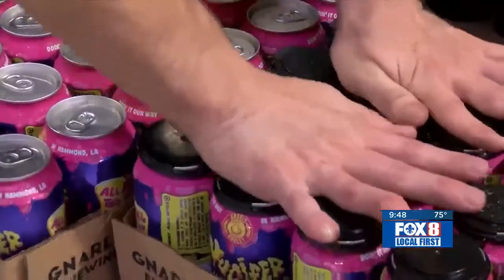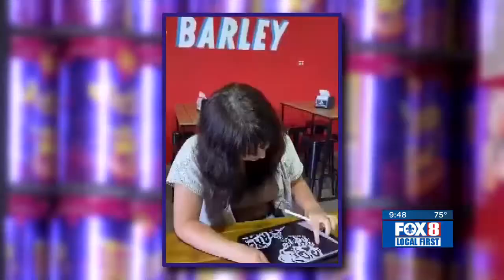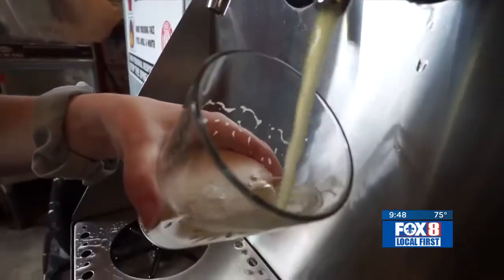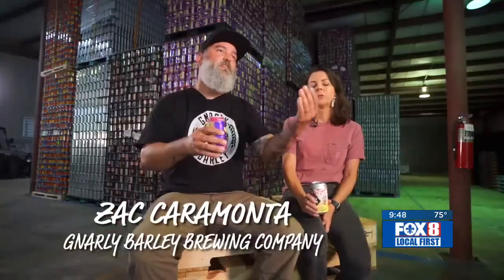Zach and Cari Caramonta struck gold with their little Jucifer devil guy, an unofficial mascot of the brewery. He set the tone for the rest of the cans, all designed in-house by Cari's sister Casey, who knows her art will go a long way to convincing some people to take their first sip. So we pride ourselves on the quality of the liquid and the consistency of the liquid, but there's that connection to the customer. You gotta make that connection first.